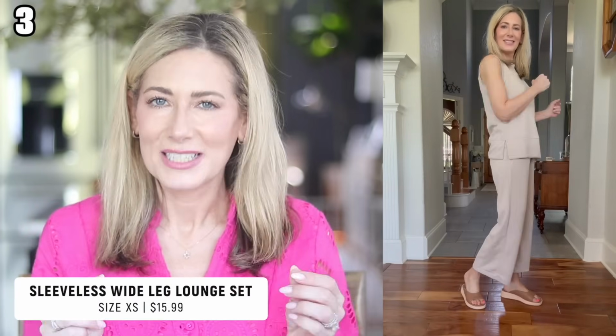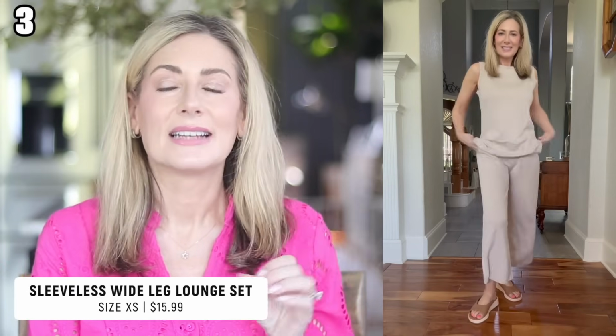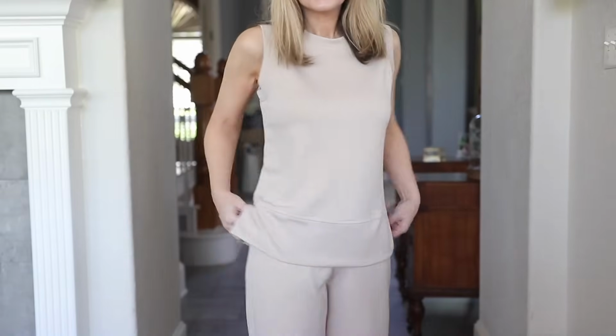I told you that I did have one set, and I have purchased this set before, I believe, or something that looks a lot like it. This is a sleeveless, wide leg loungewear set. Loungewear, I mean, yes, you could wear it to lounge around your house, but my intention is to wear it outside of the house as well.